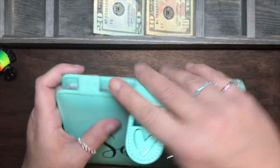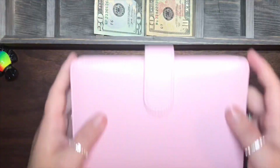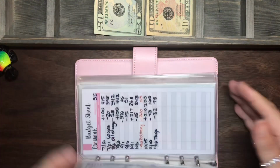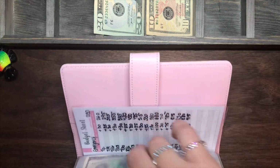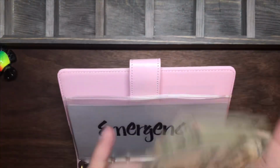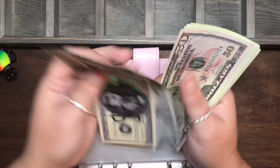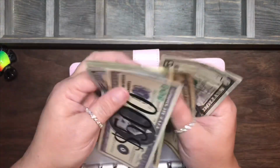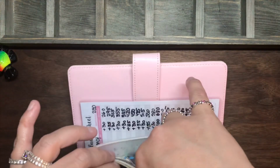And the last thing that I like to stuff is my emergency fund, which is now in my reserves binder, which doesn't have a label, but this is reserves. So we're going to stuff emergency fund, which is way back here, with the last $30 that we have. And now emergency fund has $945. It's almost at that $1,000 mark. Once this hits 1,000, I will leave it.